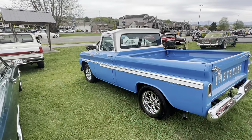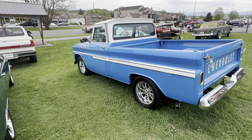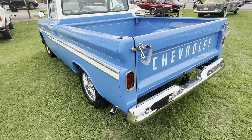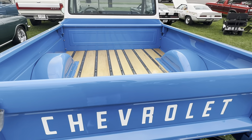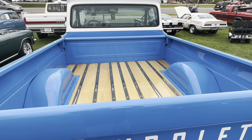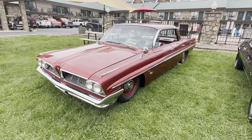Here's another view of that blue pickup. And it looks like it must have recently been done because everything is just pristine looking on it. It even still has the covers on the chains for the latches on the tailgate. As you can see, the bed is just really, really beautiful in there. Here's a Pontiac Ventura that has been lowered.